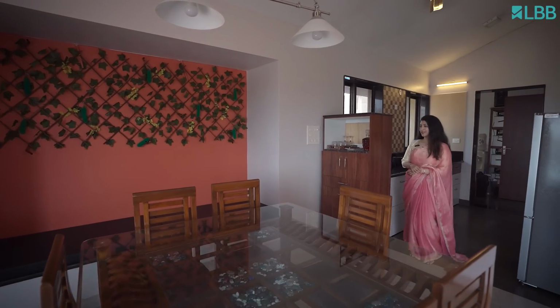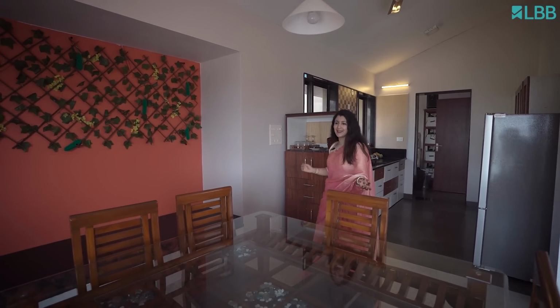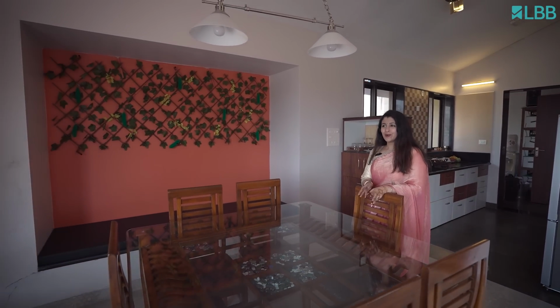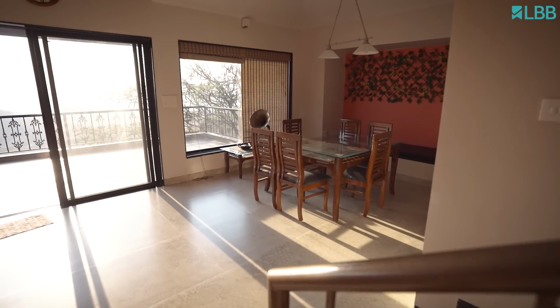As I walk out of the kitchen, I approach this cute little minibar, which is right next to the dining area because this is where all the parties and all the action happens. You know, during the day, the living room has the most noise, but during the night, we're all over here.